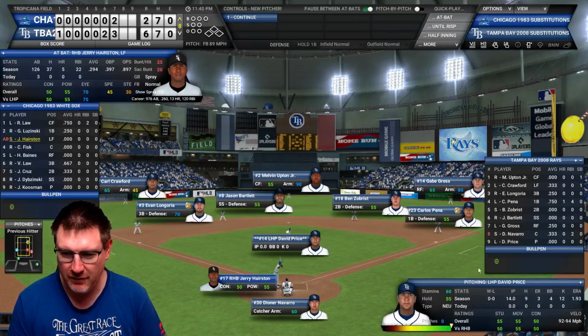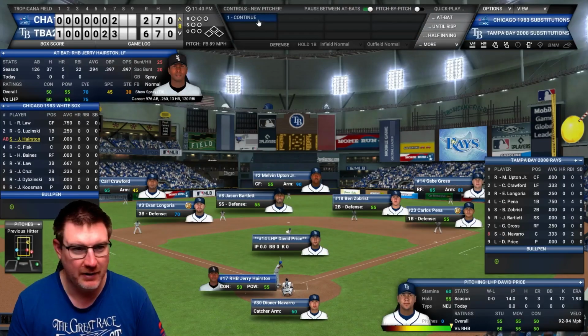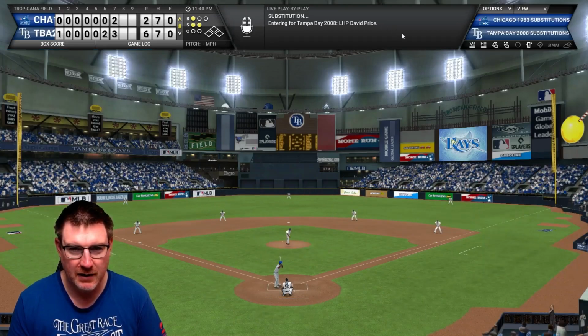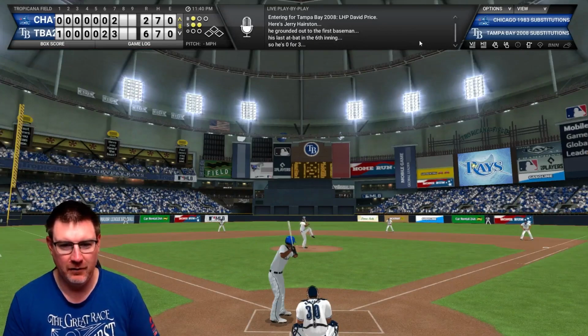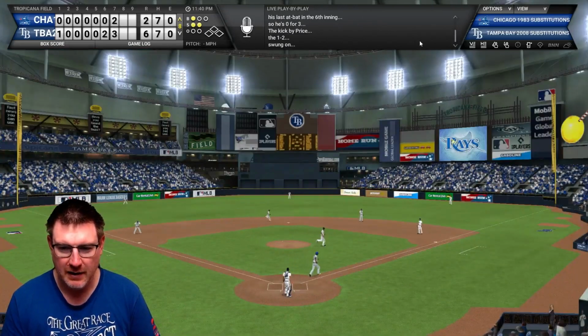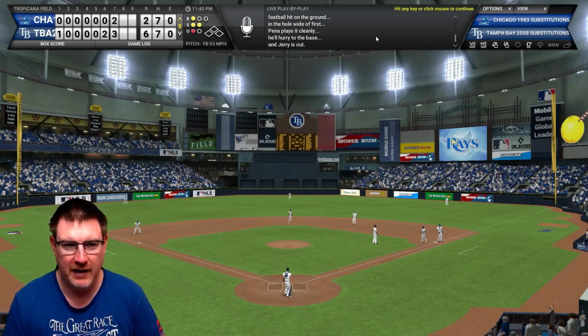Dave Price. That's Dave Price. I wonder if he's coming out of the bullpen as a starter, given that we just have the one man. But anyway, he's pitching. It is a 1-2 pitch. This Rays side is actually a lot better than I thought it was. I remembered it being, anyway. And that is going to be a ground ball and fielded for 1 away in the top of the 8th.